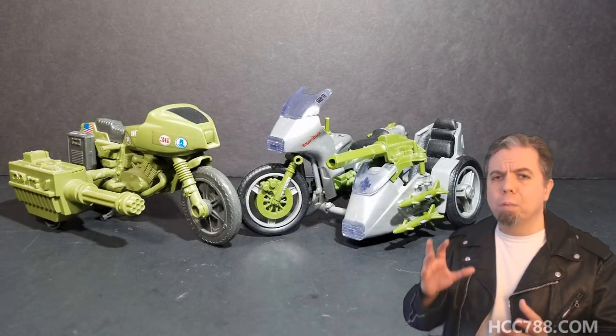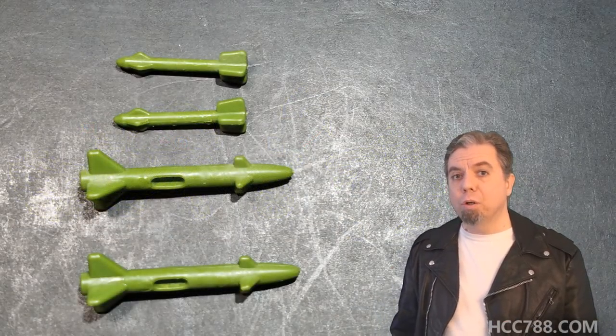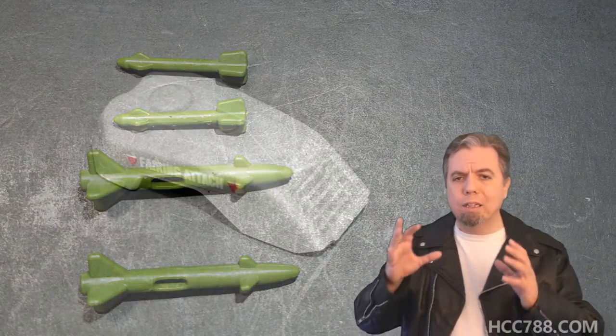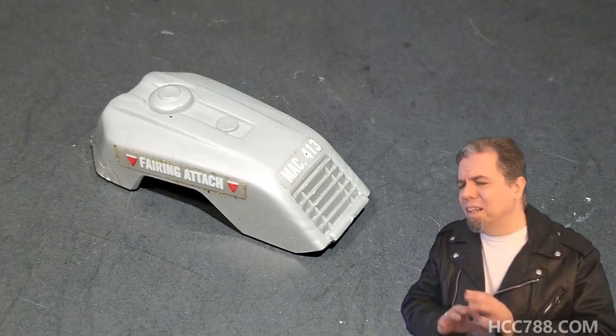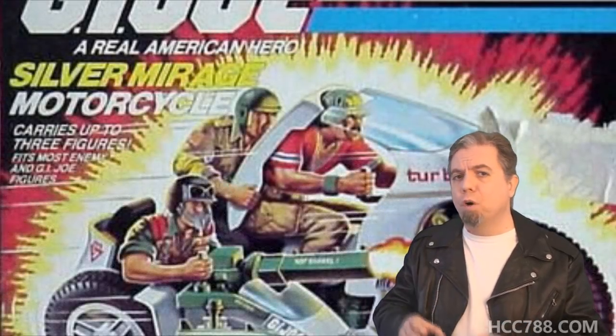There's a phrase printed on the back of the boxes for 80s G.I. Joe vehicles. It says, "Sturdy construction for rugged play." I have confirmed that that phrase is printed on the back of the box for the Silver Mirage, but in this case, it is a lie. There is nothing sturdy about it. Every part wants to fall off or break.